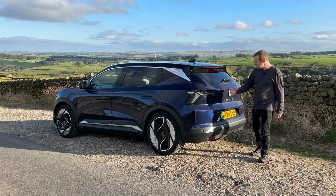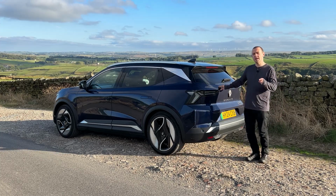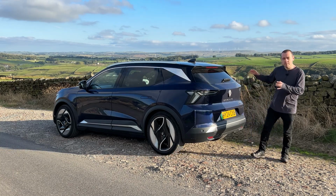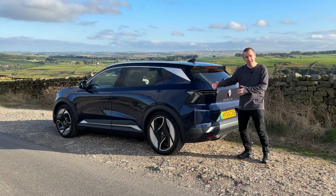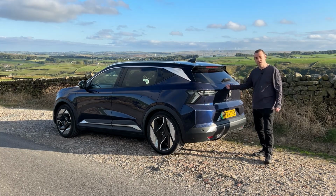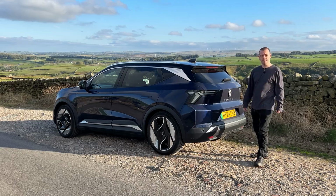This is the Renault Scenic E-Tech, the full electric Renault Scenic, which used to be an MPV, but now it's an EV SUV. You heard me. Now, we are big fans of the Megane E-Tech. This shares its chassis, probably obviously a bit bigger than that one, but ultimately we think that's a very, very good EV. So if this is just a bigger version of the Megane, maybe we're onto a winner.